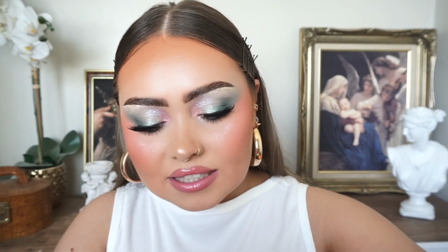But yeah, I noticed whenever I was going on to buy this the other night that they have so many shades in this, and I think I actually put a couple of shades in my basket just to try the other ones, you know. But this is so good. This is so good. Hold on.